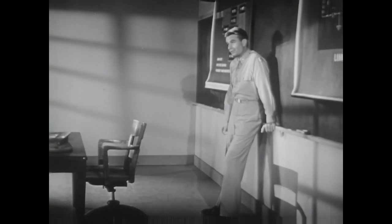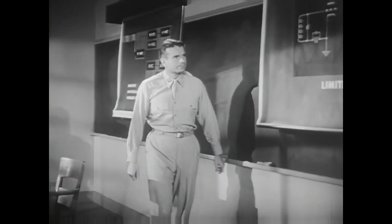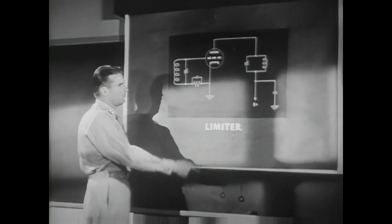But there's a little more to it than just saying we put this here and that there. We want to understand what happens. All right? Here's a simplified diagram of a limiter.